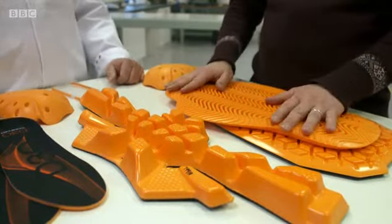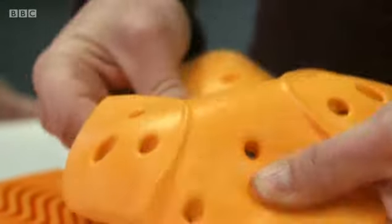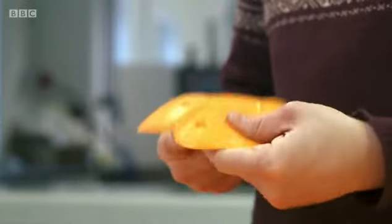So, Ken, what's so special about this foam, then? If you want to give it a go, it's nice and soft and squidgy. You can push on it and you can see it's malleable, it's lovely and flexible. However, if you want to hit it, there you go. It's just like hitting a piece of wood, really, isn't it? Yeah. It very, very quickly toughens up just instantly. You'll see now it's nice and flexible again.